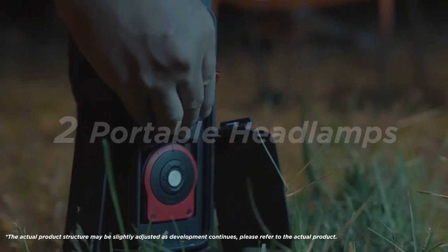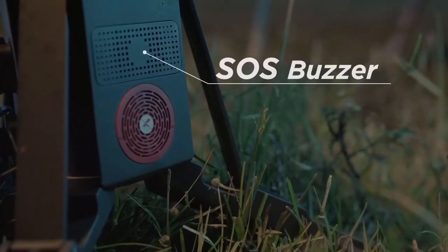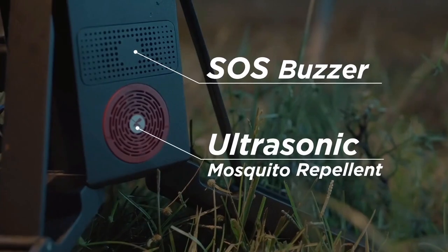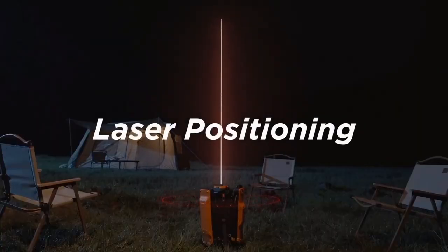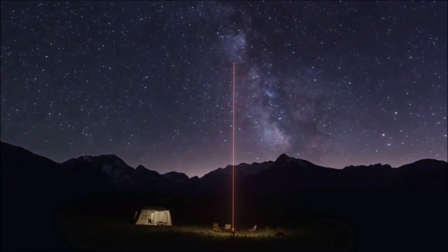In addition, Mars Players is also equipped with 2 portable headlamps, SOS buzzer, an ultrasonic mosquito repellent, and laser positioning. As long as the One is at camp, you will know where the camp is no matter how far you walk.